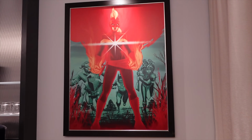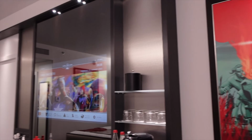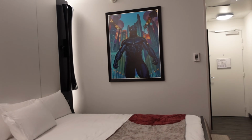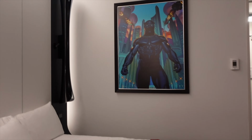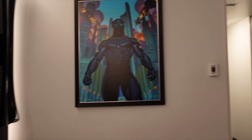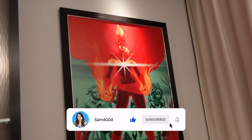Now the next pro, which is kind of the name of the hotel, is the artwork that you will find in the rooms here. Now, from my understanding, every single room at Disney's Hotel New York, The Art of Marvel, is going to have a unique art piece. Sometimes it could be just one artwork, sometimes it could be 2 or 3 or even more if you're staying in one of the suites. But in my room on this day, we've got a lovely artwork of the Black Panther over there, and then of course Captain Marvel as well on this side, which is just really awesome. I do think it's amazing to have such beautiful art pieces in your room.